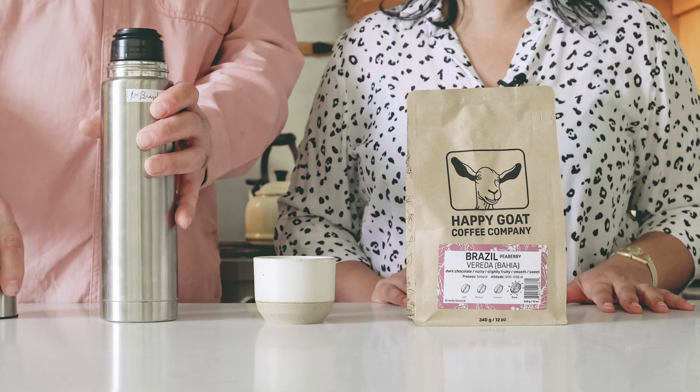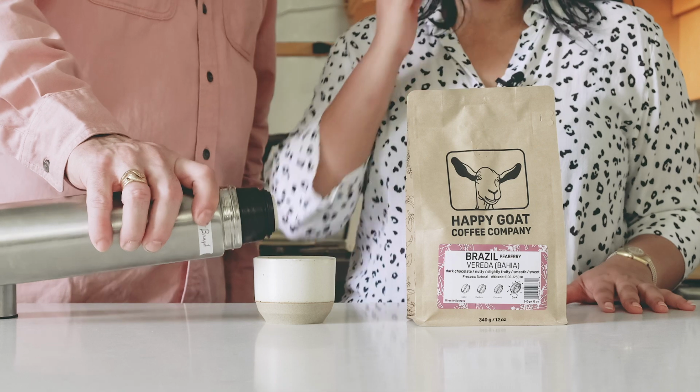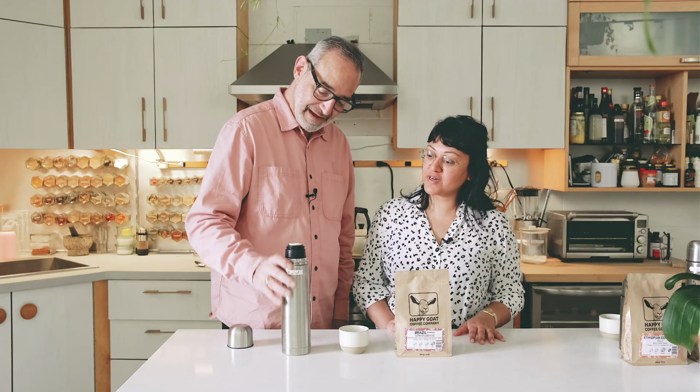And it's to the benefit of the roaster. Exactly. To the benefit of the roaster and the grower. And the grower. And this pourer doesn't want to pour. Maybe we have a malfunction. There we go. There we go.